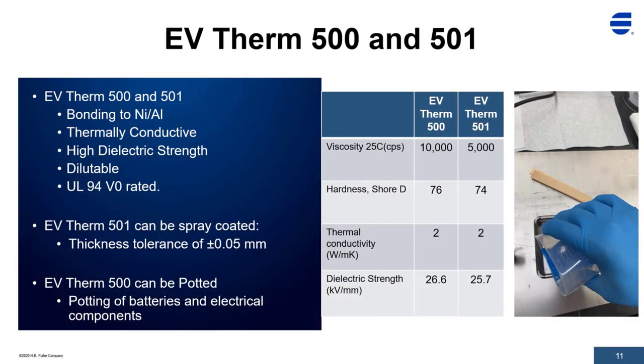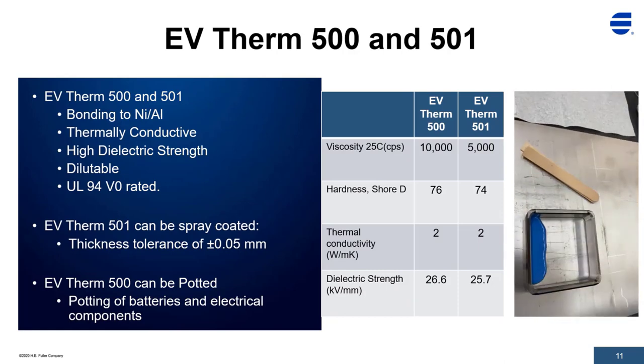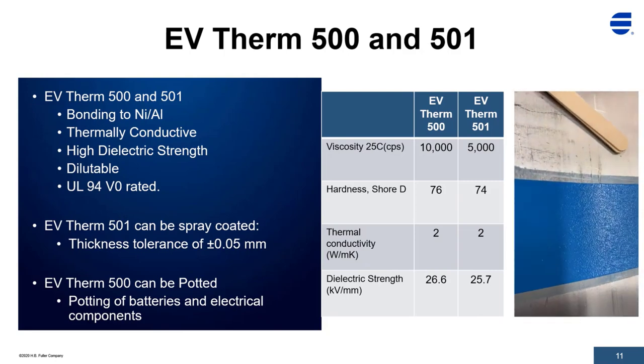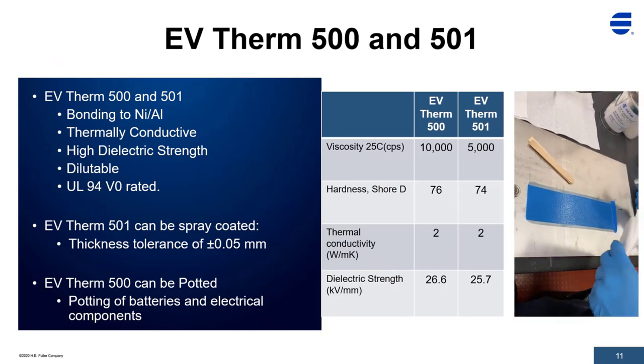Our recommended materials to fill this need are the EV-Therm 500 and 501. They are two-part epoxies designed to work as coatings as well as potting materials. The major benefit for both materials is that they're both thermally conductive and electrically insulative. They bond well to nickel and aluminum and can be sprayed to a tolerance of plus or minus 0.05 millimeters.